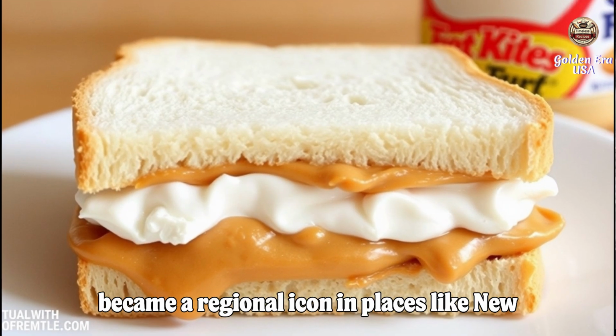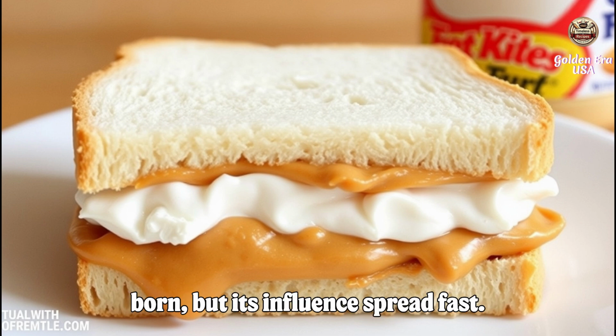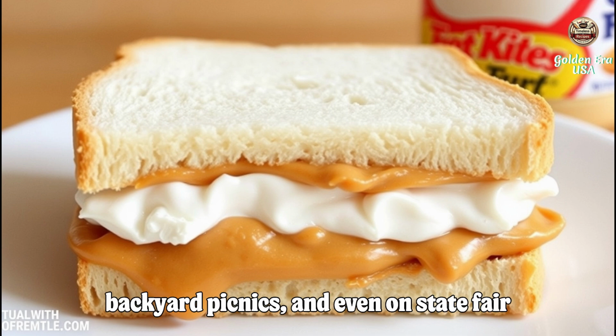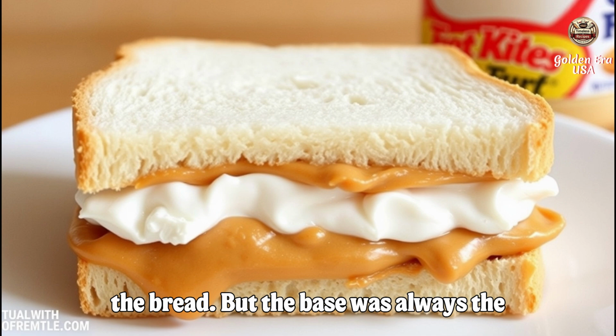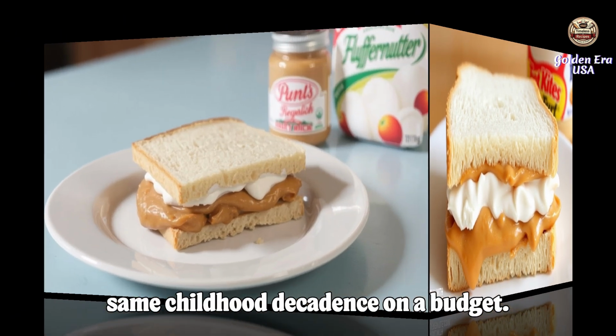The Fluffernutter became a regional icon in places like New England, where marshmallow fluff was born, but its influence spread fast. It showed up in school lunch trays, backyard picnics, and even on state fair menus. Some kids added banana slices. Others toasted the bread. But the base was always the same: childhood decadence on a budget.